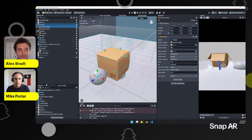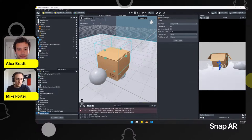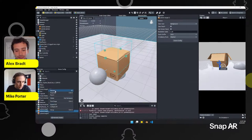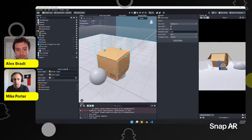Pull that out. And a little more boilerplate. We need a couple targets. Let's call this sphere targets. And we'll copy that to... Oh, not duplicate, we want to rename. Panda target. Okay, so let's first look at our, let's change our live target to the sphere target.